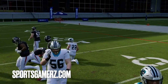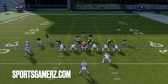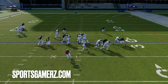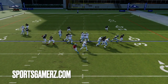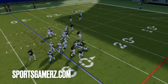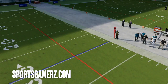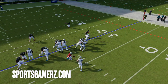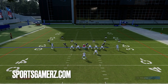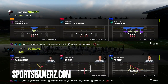Honestly, I could have gone outside there and probably got a bigger run, but that time I just saw a little opening right between the guard and tackle, and I was hoping that the fullback would get the safety or at least slow him down a little bit so I could get more. As you can see here, I got like 4 yards. The better bet probably would have been to take it outside around the corner and let the fullback block the safety. But still, a 4-yard run, that's fine. Not as big as the others I've had so far, but we'll take that.